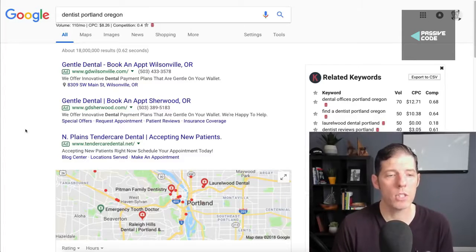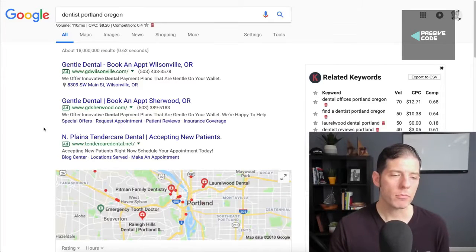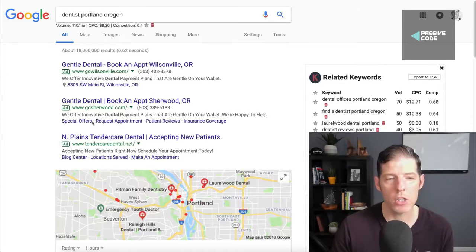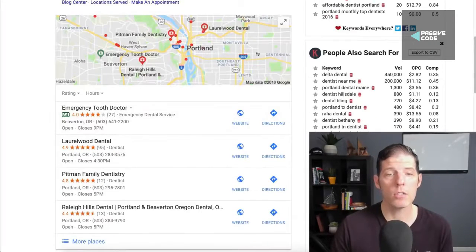Of course, Google has changed it not too long ago. It used to be just yellow, but now they have a little ad icon, giving you an indication that it's an ad. But people still click on these, which is much better than going to Google and typing in something and then just seeing the Google map results here.